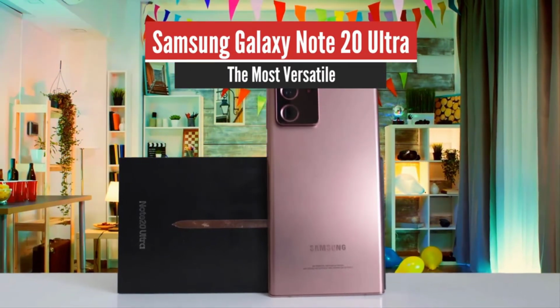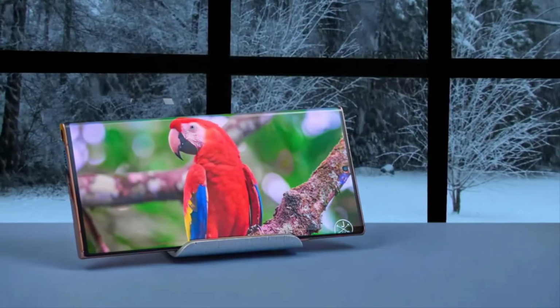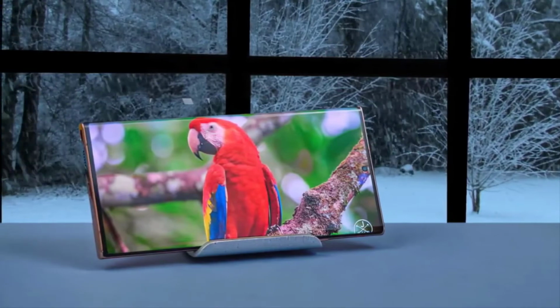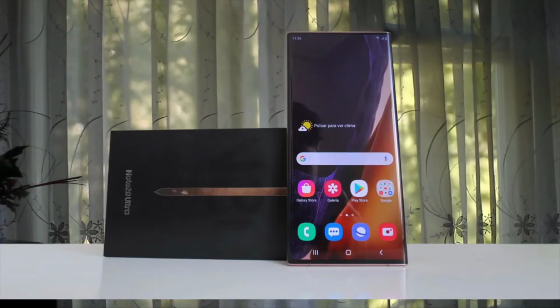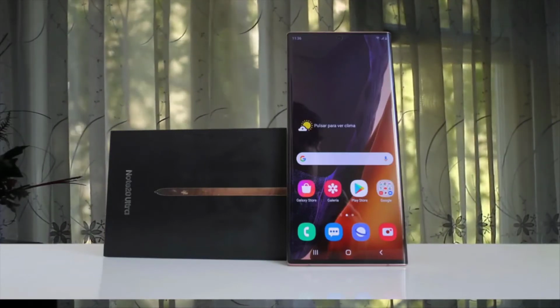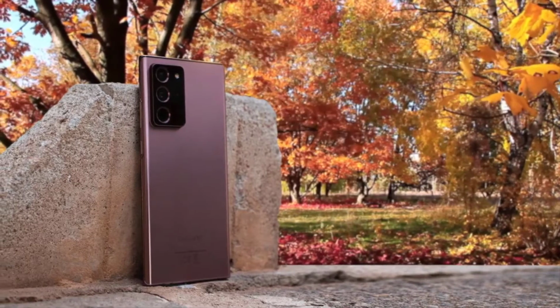Number 2. Samsung Galaxy Note 20 Ultra, the most versatile. The starting point for the Note 20 Ultra is the big display. The 6.9-inch dynamic AMOLED with a variable 120Hz refresh rate really ups the ante when you're trying to play games. The screen gets a touch response rate of 240Hz, which makes it really good when you're busy swiping up and down with your thumb.